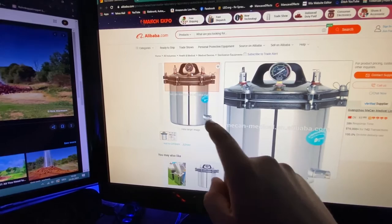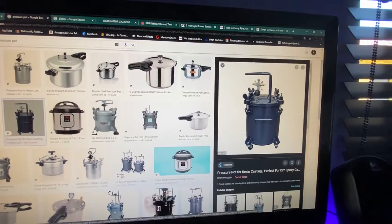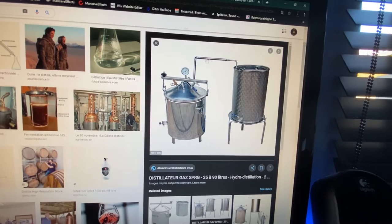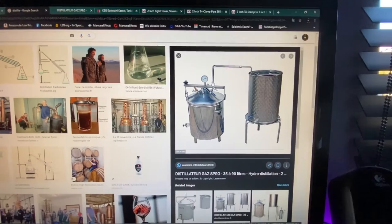So I thought, well, maybe there is something that can be found that already has some more of these requirements I have. This one, for example, has a little outlet valve here, but it is too small. Pressure cookers, all this stuff. And then I stumbled over distilling apparatuses. And as you can see, they already have this riser pipe here for the condenser pipes. You have a thermometer up here. You have an outlet valve here. I could add a pressure gauge there.